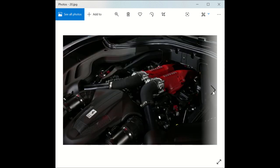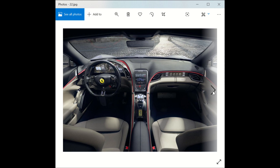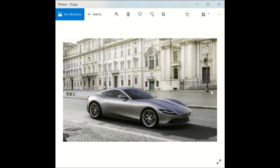Again, that's the engine, folks. Breathtaking. And of course the interior shot again. Another interior shot. And especially this one, the gauges. The gauge cluster. And again, this is the conclusion of the 2020 Ferrari Roma. $225,000. What a spectacular car, folks.